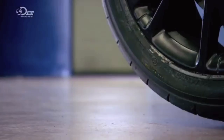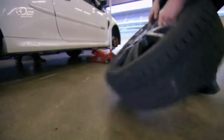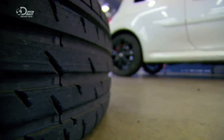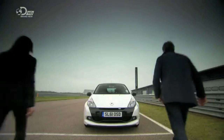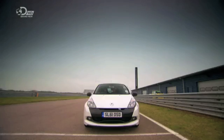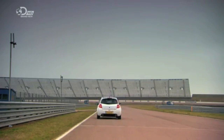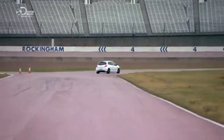But with the standard tyres back on, let's find out if some simple driving tips can make the biggest difference of all. Right, Perry, come on. The most important thing is to be accurate and smooth. First, Susie needed to use the full width of the track. Go on, go on, go on, go on.